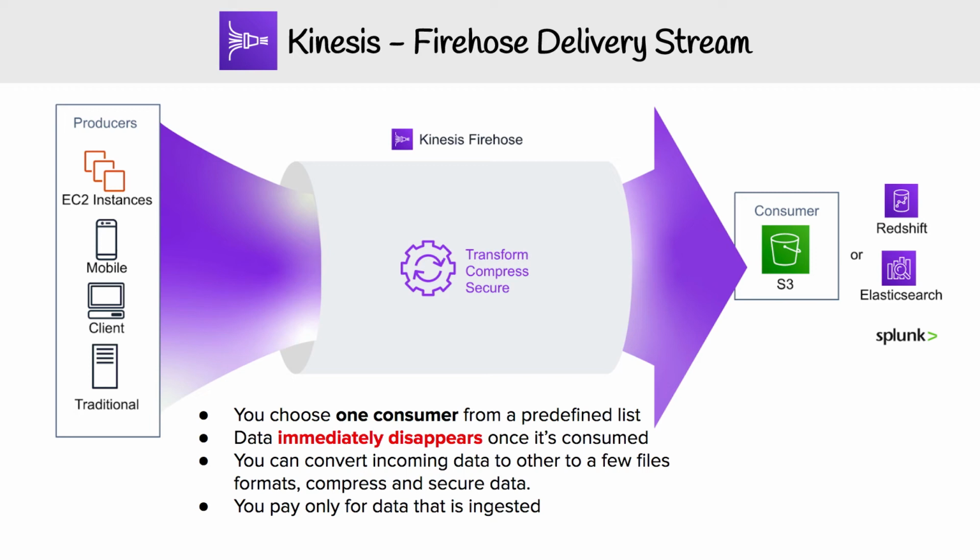So onto Kinesis Firehose delivery stream, similar to data streams, but it's a lot simpler. The way it works is that it also has producers, and those producers send data into Kinesis Firehose. The difference here is that as soon as data is ingested, so like a consumer consumes that data, it immediately disappears from the queue. Okay, so data is not being persisted. The other trade-off here is that you can only choose one consumer.